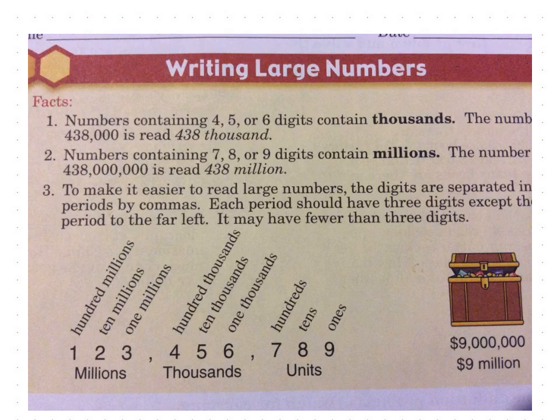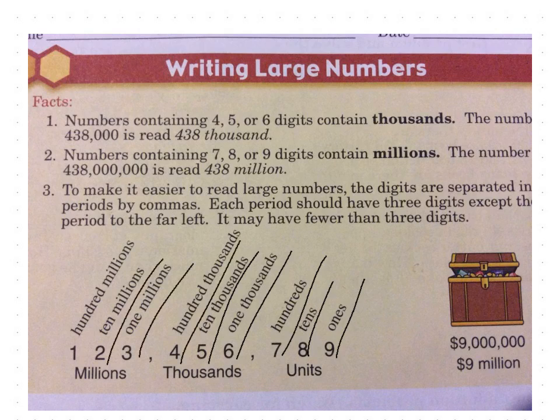When we look at your page, it has a great little chart in it showing us the ones place, tens place, hundreds place, 1,000s, 10,000s, 100,000s, 1 millions, 10 millions, 100 millions. If we were to keep going, if it was to go larger, it'd be then your 1 billions, 10 billions, 100 billions. But it stopped on millions on this one. So we'll go ahead and get started with class practice.